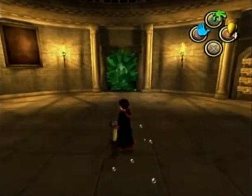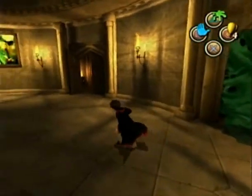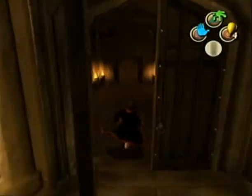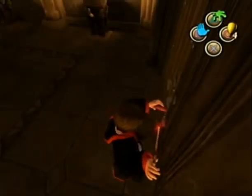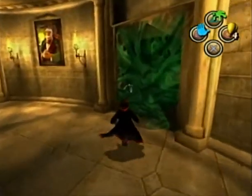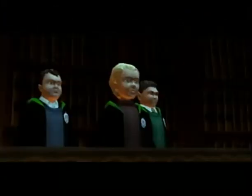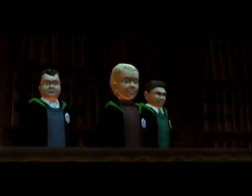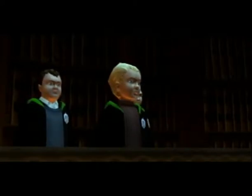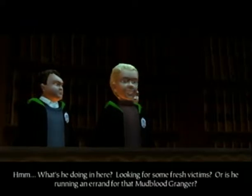Oh yes, it's still going to be a little while to be able to get out of this place. Okay, this is the door I just came from. I still have to unlock that big door, and yeah, Malfoy shows up at this point. What's he doing in here?